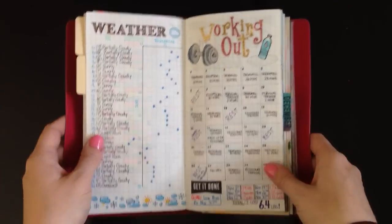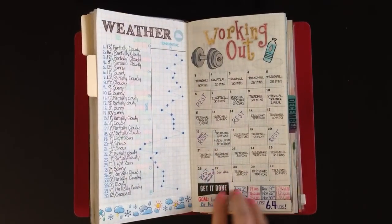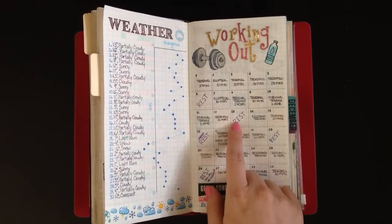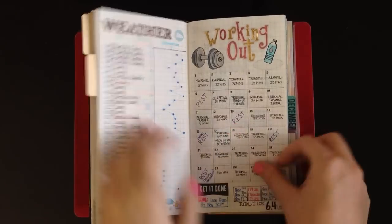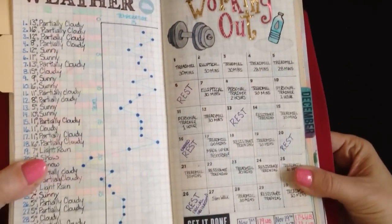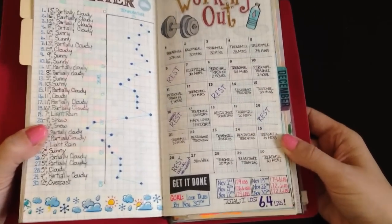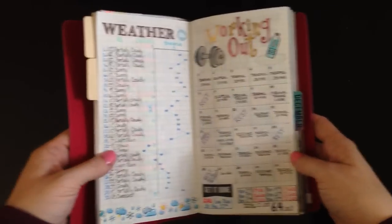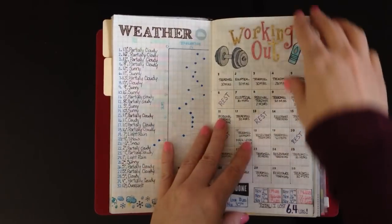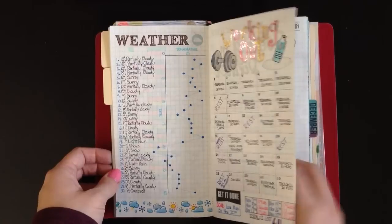Ten years? Forever? I didn't think I had enough space on my working out page to use it, but I sure managed. I used my tiniest of micron pens, like the 005. I wrote tiny, tiny little words. I don't know if you can read them, and I just wrote my workout in every day. And I filled in my weight tracker at the bottom, and it worked out actually better than I thought. So that was good.